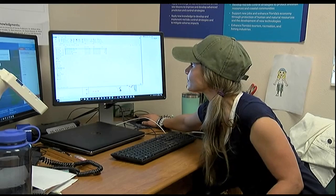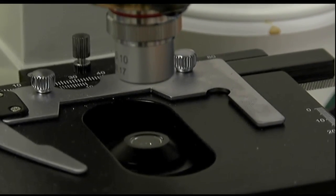Mote says the project with 10 volunteers is working very well. We're doing lab scale tests, field research, and also a lot of monitoring to find out the full life cycle of Karenia brevis, to see where in that life cycle we can maybe step in to limit the amount of blooms or to mitigate the effects of those blooms.